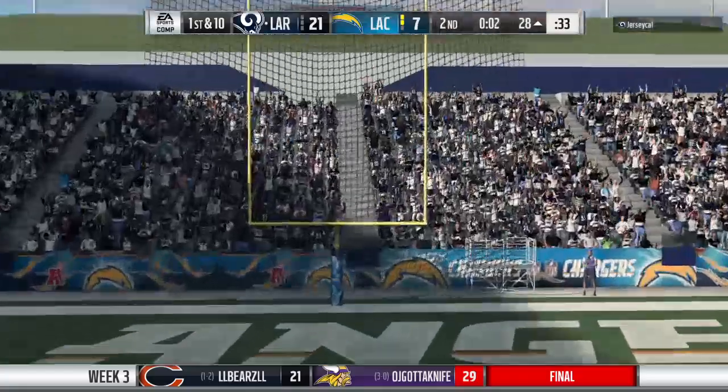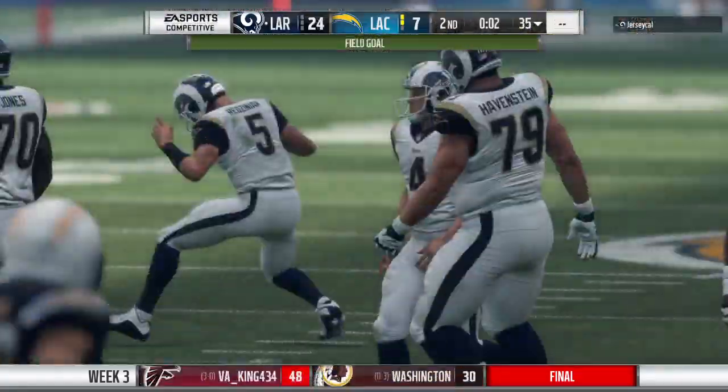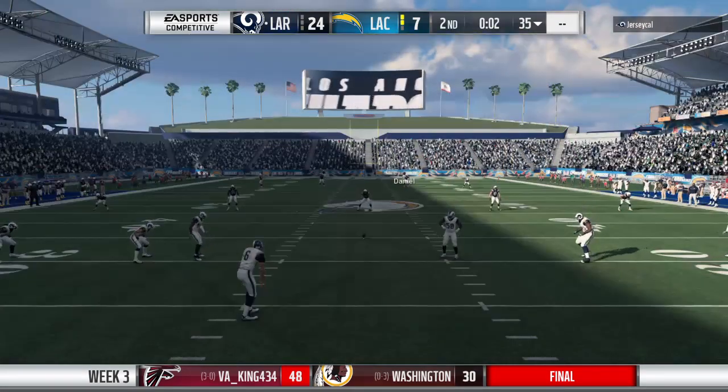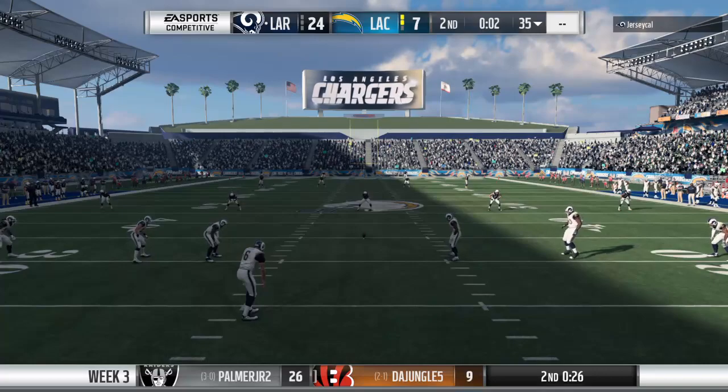And this one looks good. It is good. Right down the pipe. And that'll push the lead up to 17. So he splits the uprights there, and I would imagine it's nice as a kicker. Right when it leaves your foot, you know it's good.